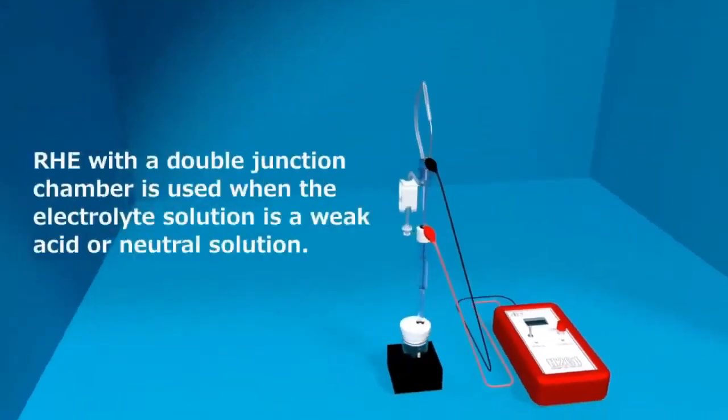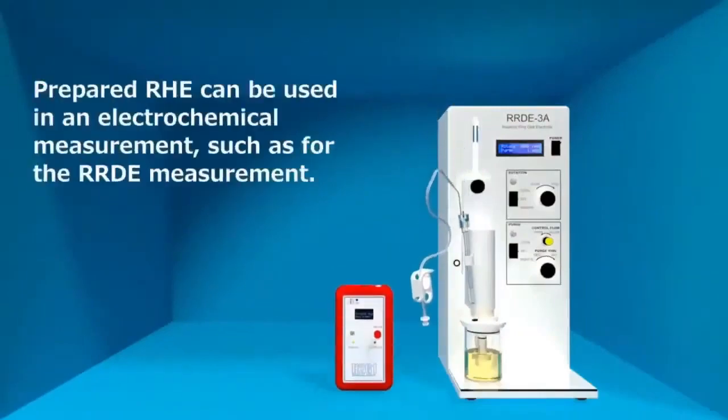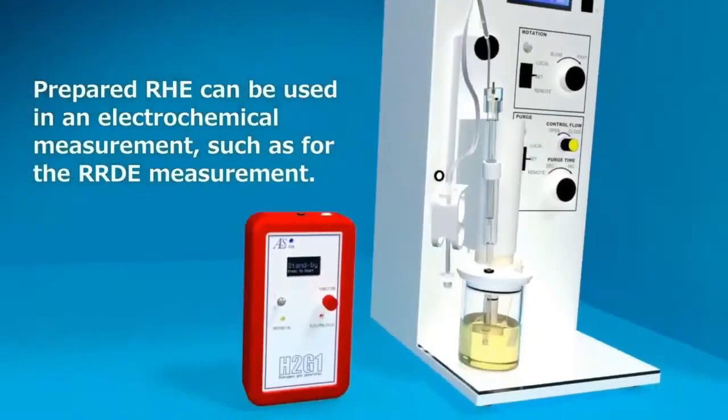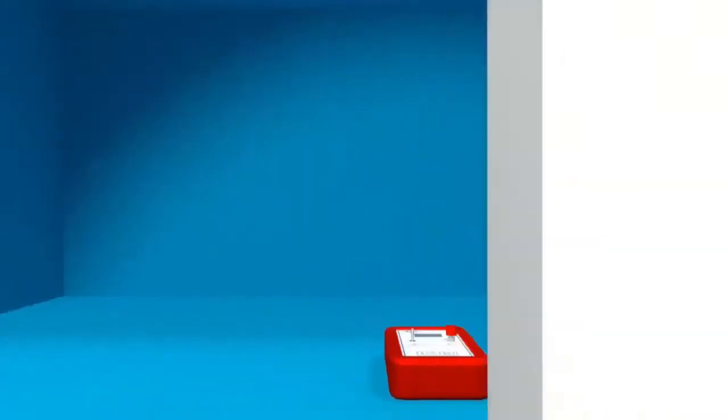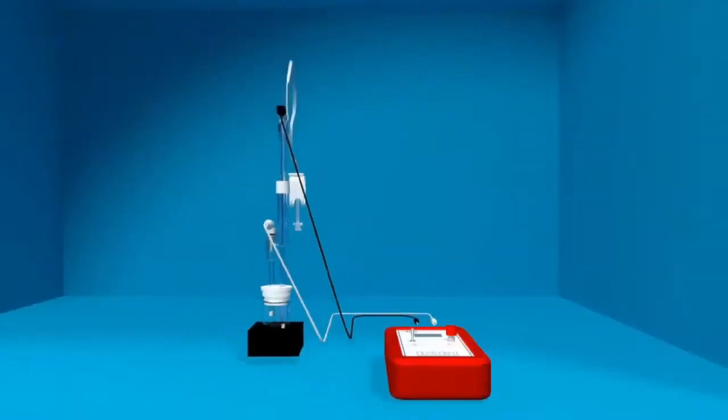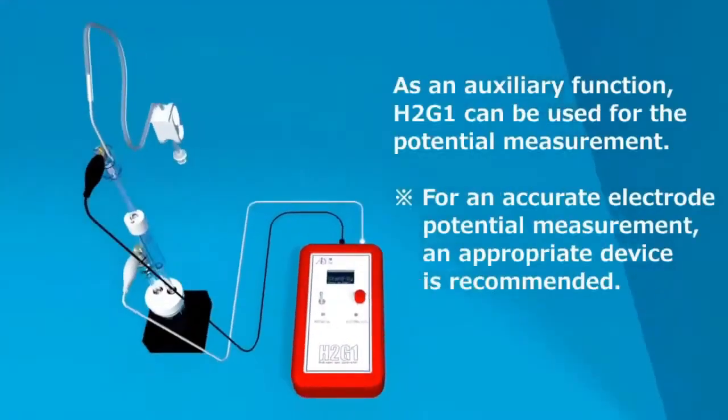When using the reversible hydrogen electrode with a double junction chamber, it is possible to apply in a weak or neutral electrolyte solution. The prepared reversible hydrogen electrode can be used in an electrochemical measurement, such as for the RRDE measurement. As an auxiliary function, the H2G1 portable hydrogen generator can be used for potential measurement.